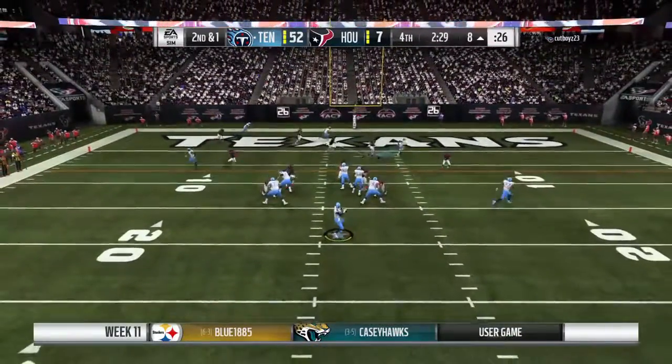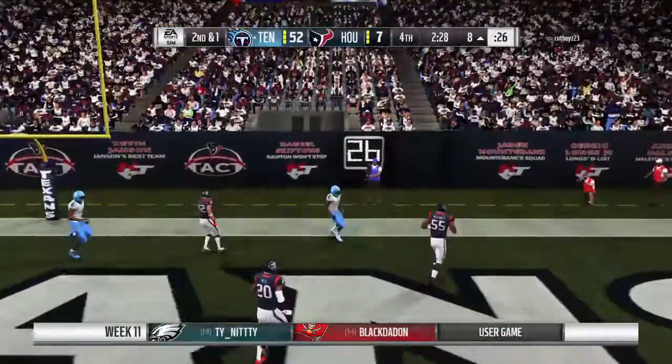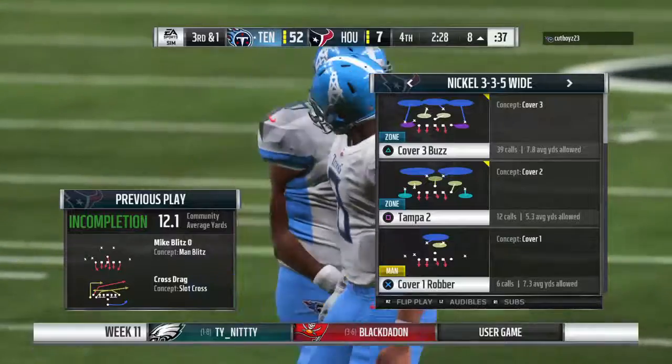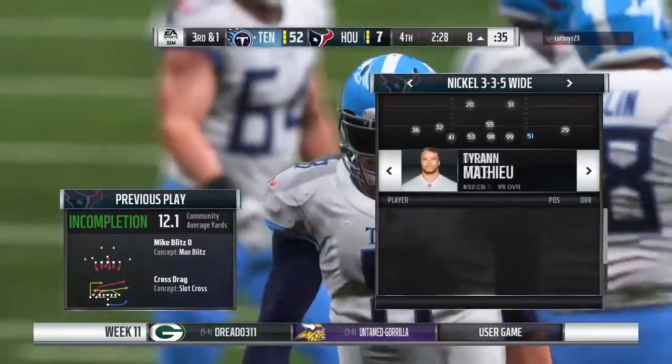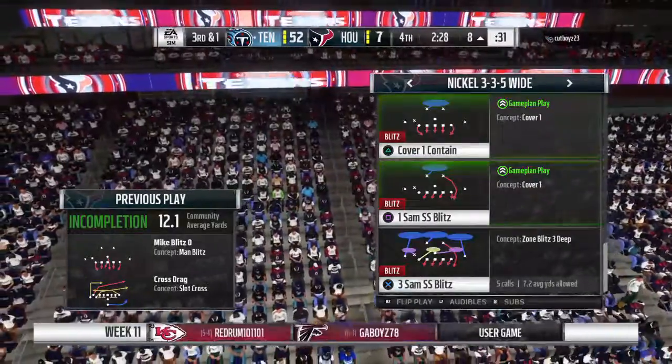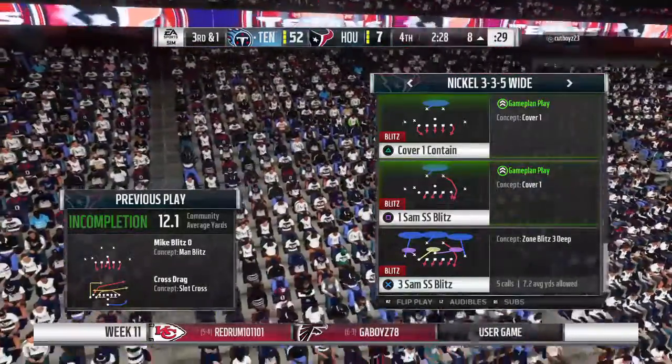Mariota now on 2nd down. His throw incomplete. I'm going to need some help with this one. How did he miss him? Wide open in the end zone. He's not hurried. He's not hit. And somehow, incomplete? Yeah. What happened?